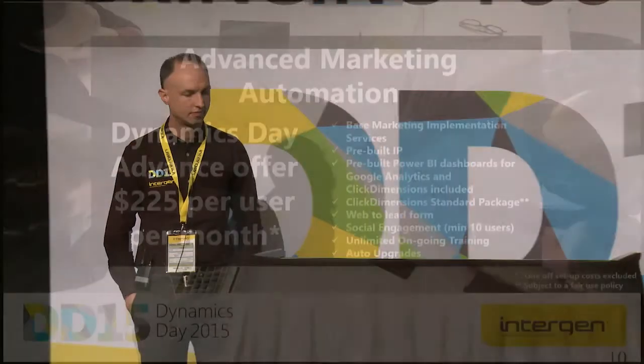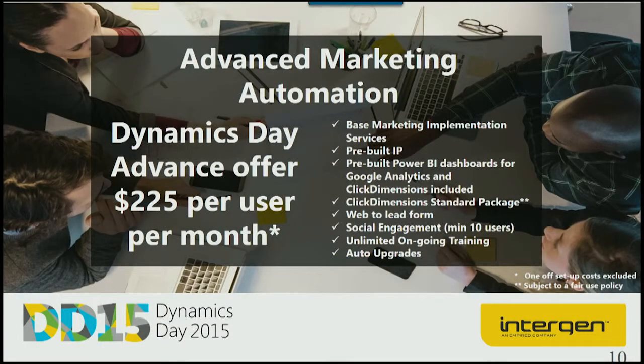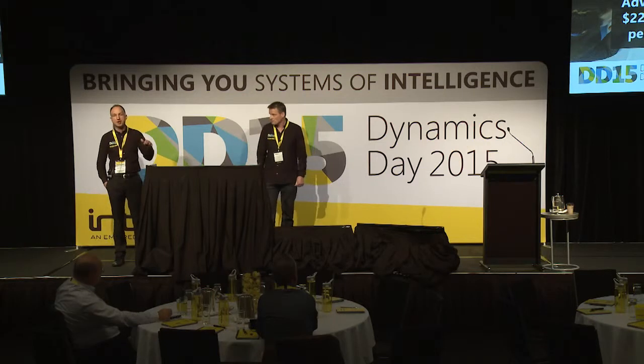So just to reiterate, for Dynamics Day, we're packaging up. We see marketing as a key outcome a lot of organizations are trying to drive. With our relationship with ClickDimensions, we're looking at packaging up a base marketing solution on CRM Online with ClickDimensions pre-installed into that environment, some pre-built Power BI dashboards around Google Analytics and the ClickDimensions space to give you that real data insight, create some web-to-lead forms, and social engagement. So really packaging up the whole solution that we can deliver to you through the CSP model as a click-and-go model. And I think the important thing to note here as well is that this includes the CRM Online licensing and all of those kinds of things. So it's not in addition to those prices. It's all part of a single price offering.